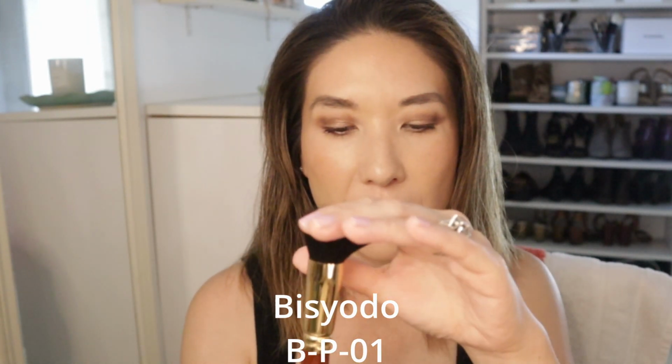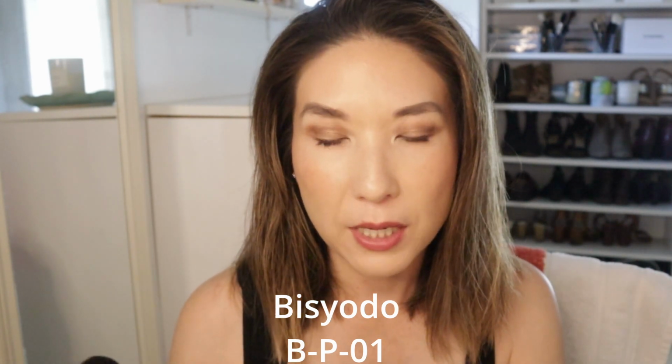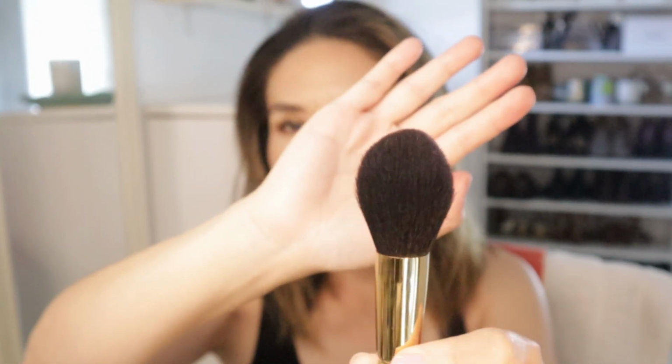And I also got the Bisyodo BP1. Bisyodo do a BH1, which is the smallest of these, and they do a BP1, which is like this. And then they have an even larger size called the BF1, which I just think for my preference is going to be way too big. This is almost too much brush for me. But I used it today for bronzer, and it worked fine.